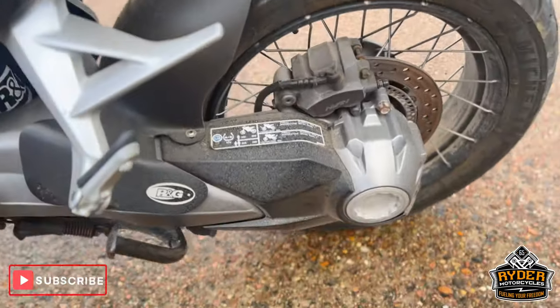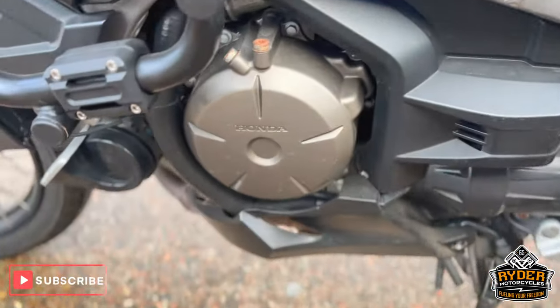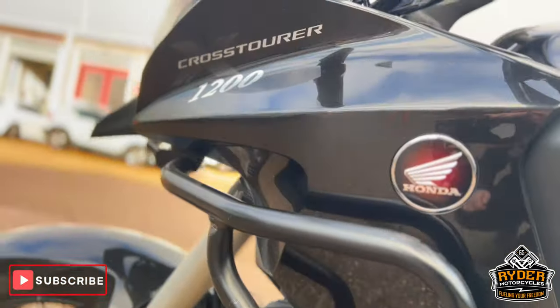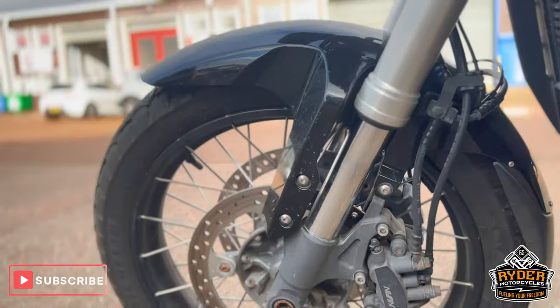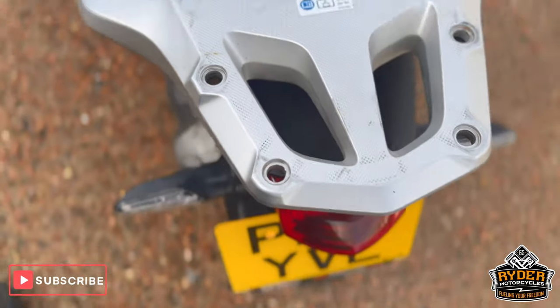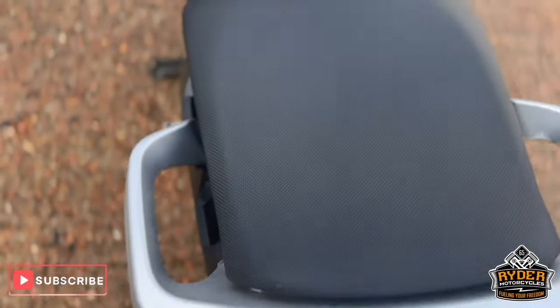The side on the drive shaft in nice condition. That is all the casing on this side, all Givi crash protection. All the panels on the left, that's nice. This is the wheel on the left. Rear rack's got a few marks where it's had a box in the past.